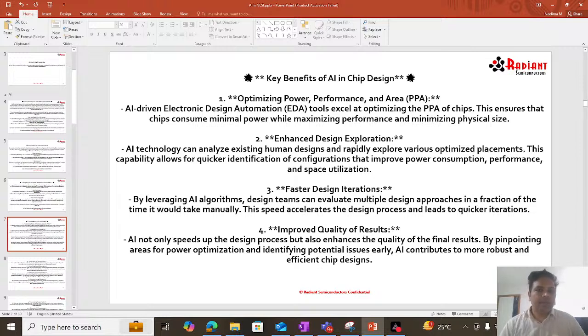Optimizing power, performance, and area. AI-driven electronic design automation tools excel at optimizing the PPA of chips. This ensures that the chip consumes minimal power while maximizing performance and minimizing physical size.